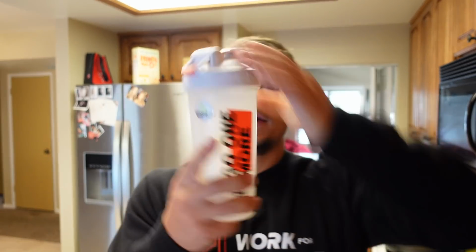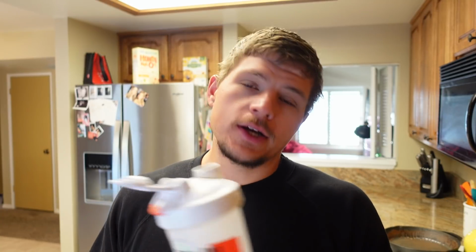First thing that I always do every single morning is I pour water in this shaker bottle, and then I make sure I chug the whole shaker bottle. It just helps me get a little bit of water in the morning. I'm not someone that enjoys drinking water, so kind of making myself chug it is usually the best way for me to actually get some in.